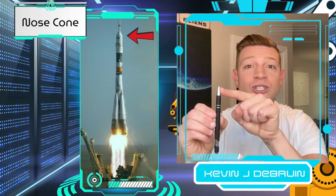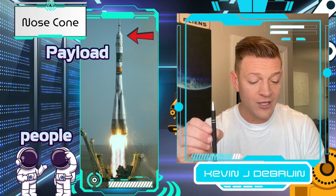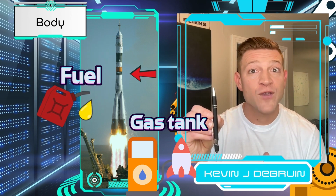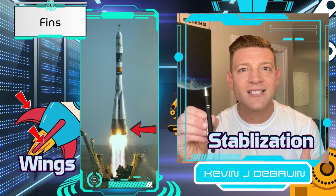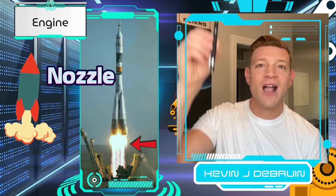So we have our nose cone, our payload, which is what we're bringing to space, people or spacecrafts. Then we have our body with our gas tanks inside, or our fuel. We've got fins for stabilization, the wings of a rocket. And then we have our engine with a nozzle to shoot all of the exhaust out and send our rocket up into outer space.